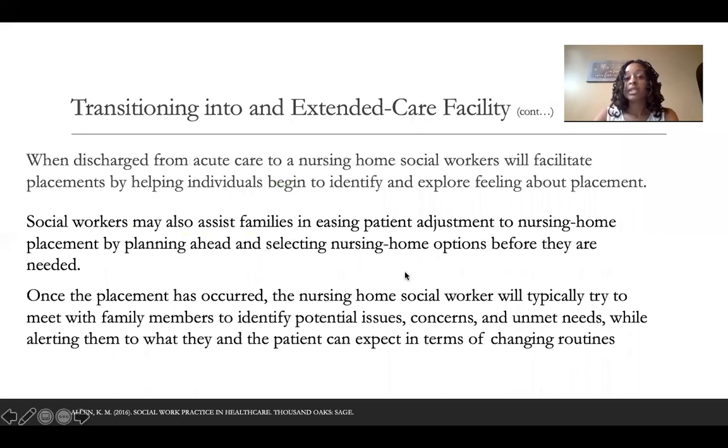so when someone is discharged from an acute care, so like a hospital to a nursing home, social workers, we facilitate placement by helping the individual identify and explore feelings about the placement. You may also assist families in easing patient adjustments to nursing home placement. You do this by planning ahead and selecting a nursing home option before they're actually needed. So that kind of goes into the whole discharge planning starts upon admission.